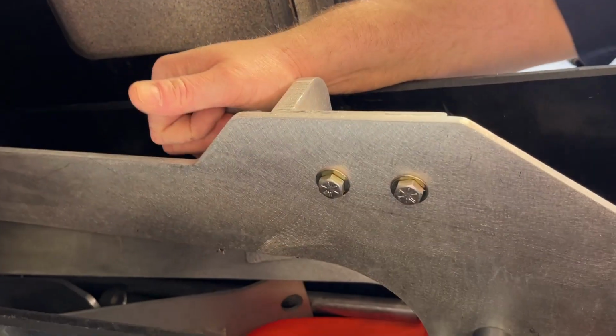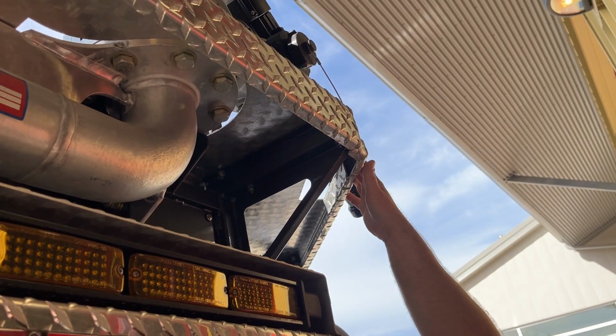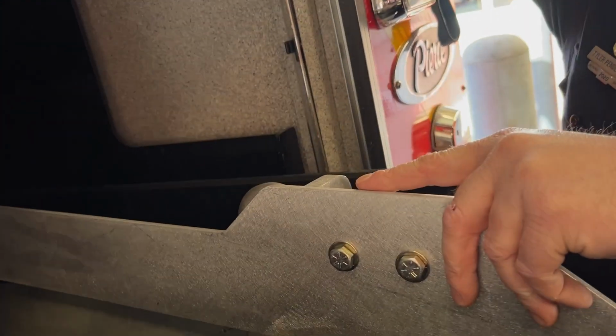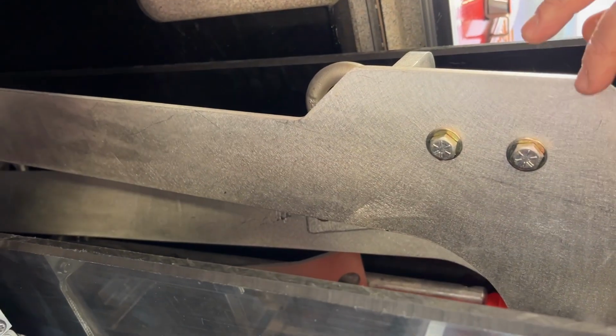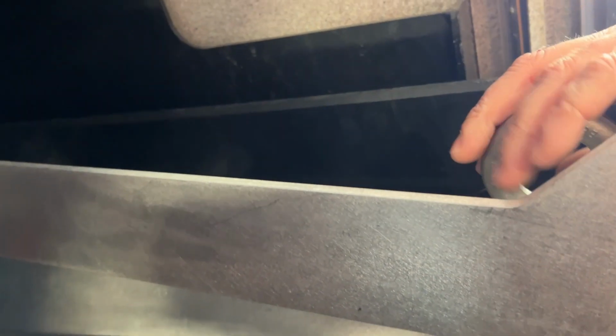So this is a bracket that we can use to hook on to our platform, and you can hook on a parapet ladder to go down onto a parapet a little bit easier. Also, this bracket itself is actually for the Stokes, so that you can get the Stokes up and attached to the side of the bucket itself. Nice.